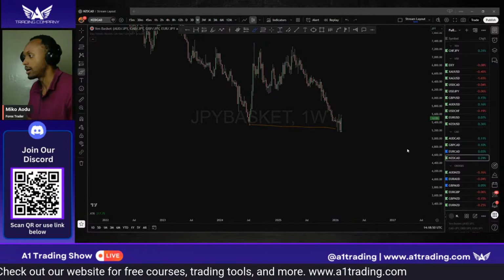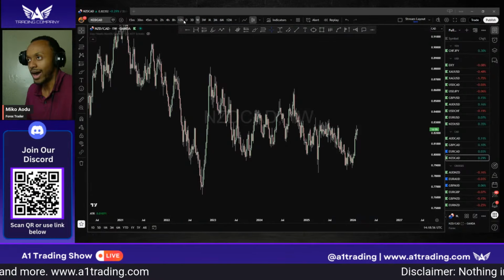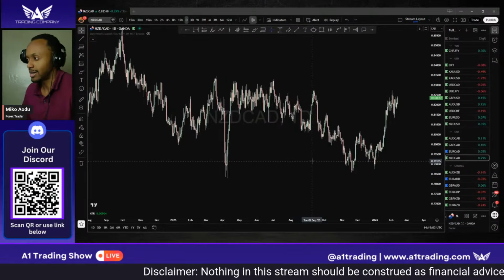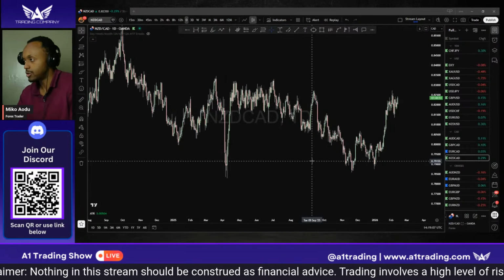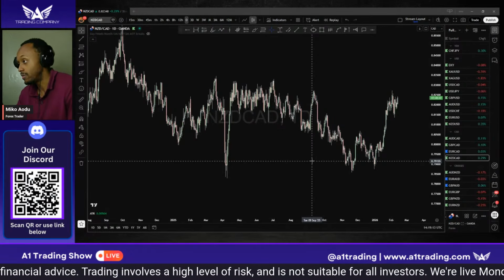NZD CAD, not a market I've been keeping too much of a close eye on recently. Very explosive move we've had over the past few weeks. We were very, very slow, and then suddenly price had that expansive move. So what would be the play here? Well, the main thing you've got as your advantage right now is that there's a lot of bullish momentum. So if I was going to take a trade, it will be based around that.